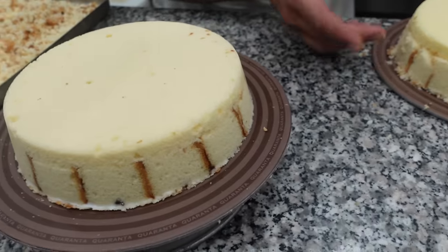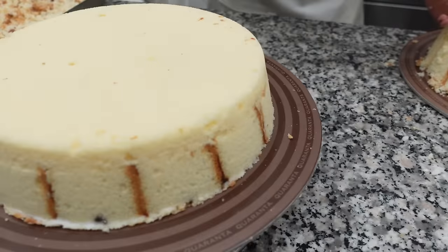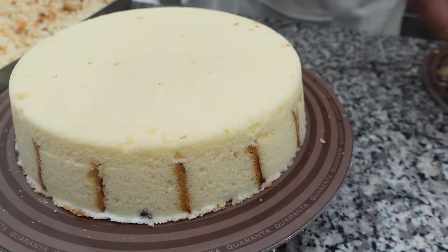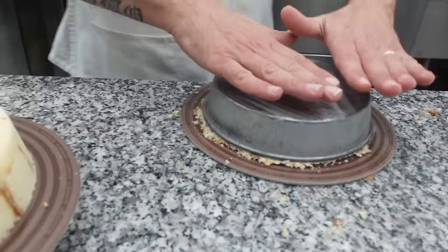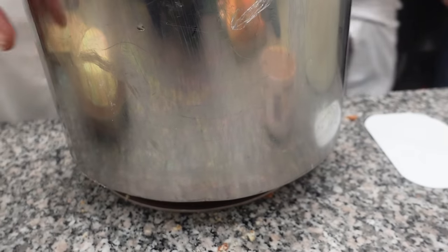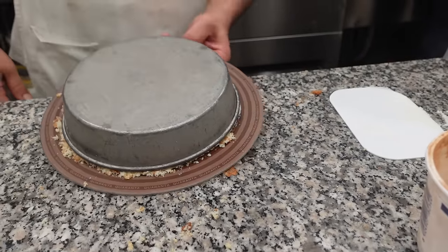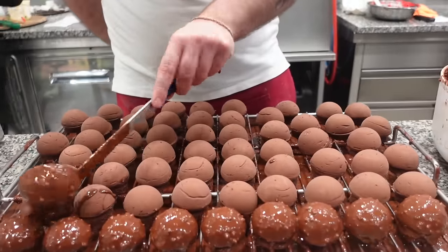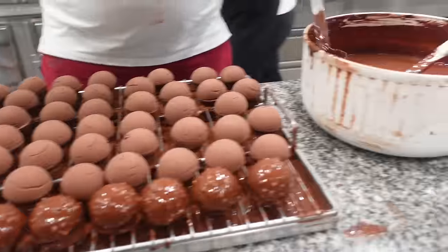This one, since we made it fresh, has to set. This one is firm and this one moves. Solid. And that one he's going to put in the fridge for a couple of hours. And you put it like this so it compacts. So you have to put some weights on top of that so it solidifies. What is he making? Chocolate mousse.